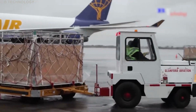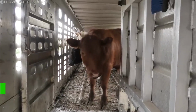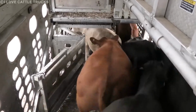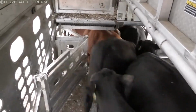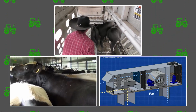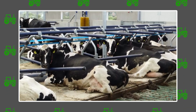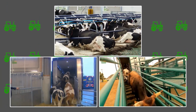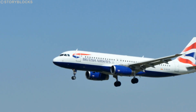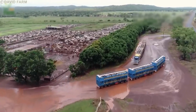For safe and efficient transportation, detailed logistics planning is vital, which includes pre-flight quarantine and smooth ground handling. Cows that are transported over long distances or to remote locations are subjected to stress, dehydration, and ventilation problems. Well-ventilated transport vehicles, regular stops for rest and hydration, and proper loading and unloading facilities are among the solutions. Airlifting or using special off-road vehicles are among the options for areas that are difficult to reach by road.